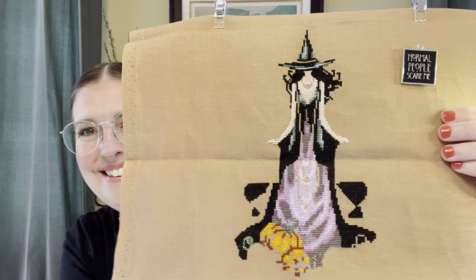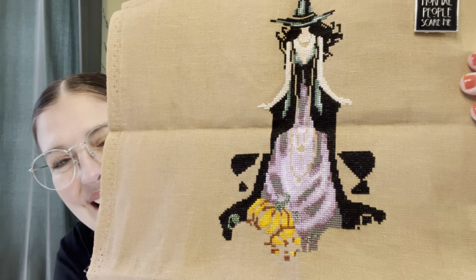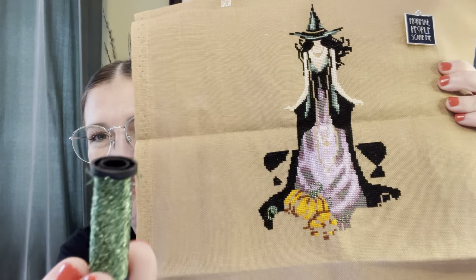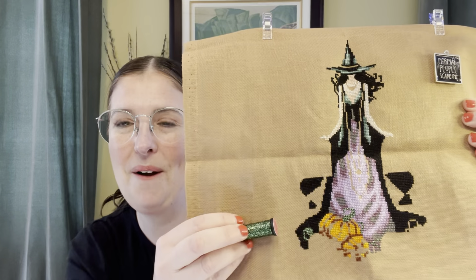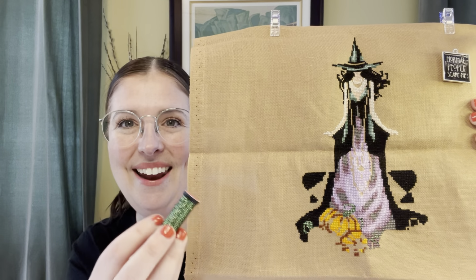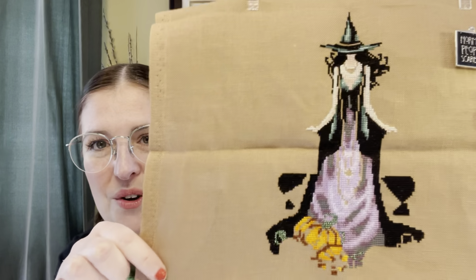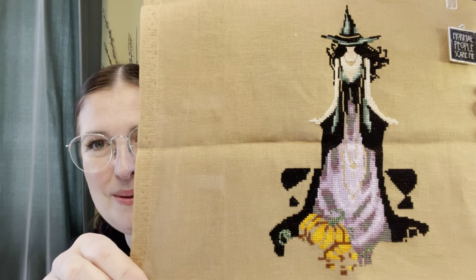There she is. Amazing color, right? I love these pumpkins. I have a little bit of the green Kreinik in there. Super sparkly. I love using Kreinik. I hear a lot of people talk about Kreinik and how it's not enjoyable to stitch with, and I've been there. I get it. But once you've gotten it into your fabric, adding that sparkle, the bling, it just makes the project.